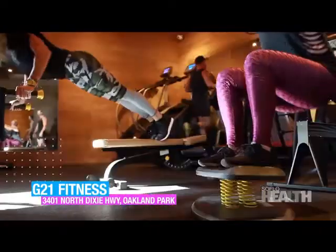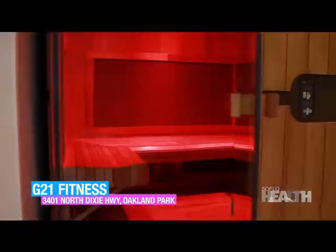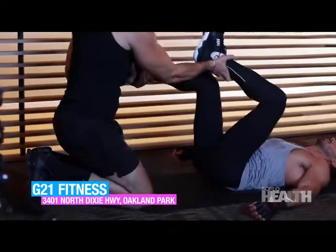This is Renato of G21 Fitness. He's the owner and a trainer here. Renato, tell us about G21 Fitness. G21 Fitness we created as an idea to be a one-stop shop for fitness and health. We offer personal training, massages, one-on-one stretching on the table, infrared sauna, and recovery yoga.